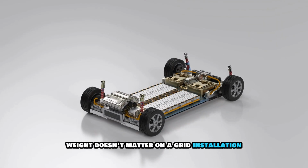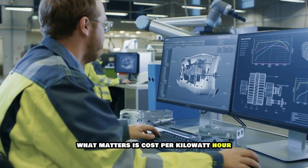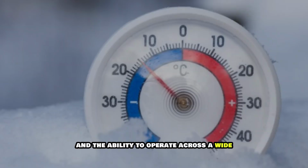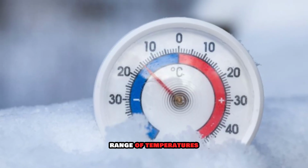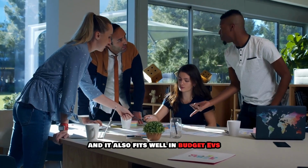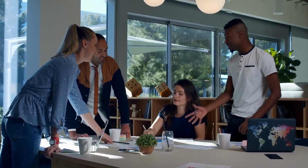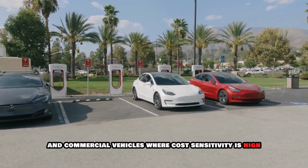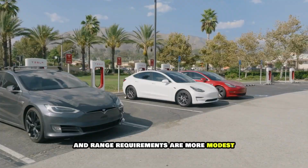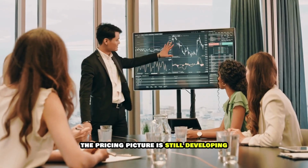Weight doesn't matter on a grid installation. What matters is cost per kilowatt-hour, safety, cycle life, and the ability to operate across a wide range of temperatures. Sodium-ion wins on multiple fronts in that application, and it also fits well in budget EVs, e-scooters, two-wheelers, and commercial vehicles where cost sensitivity is high and range requirements are more modest. The pricing picture is still developing.